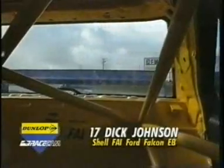Of course, Longhurst is trying to unlap himself here after that spin, fighting his way through the field. So Crompton is hanging on to 6th position. He's not under fire. John Bowers, the next man behind him, as you can see, just coming into a shot there. As we take race cam aboard, Dunlop race cam aboard the Shell FAI Falcon.